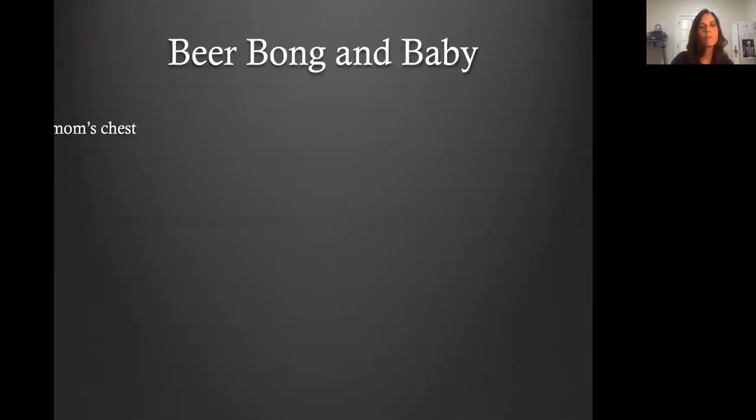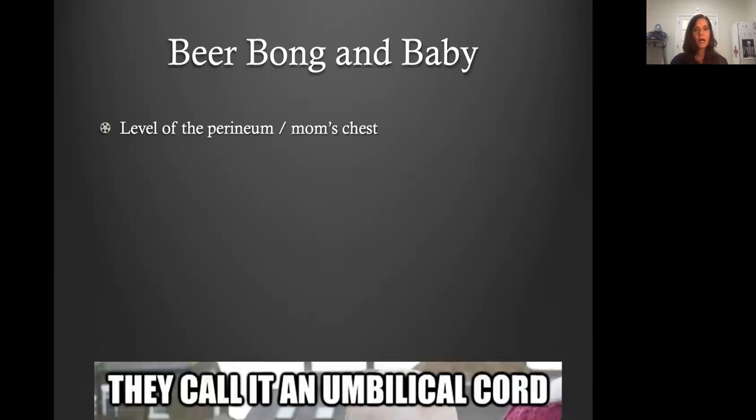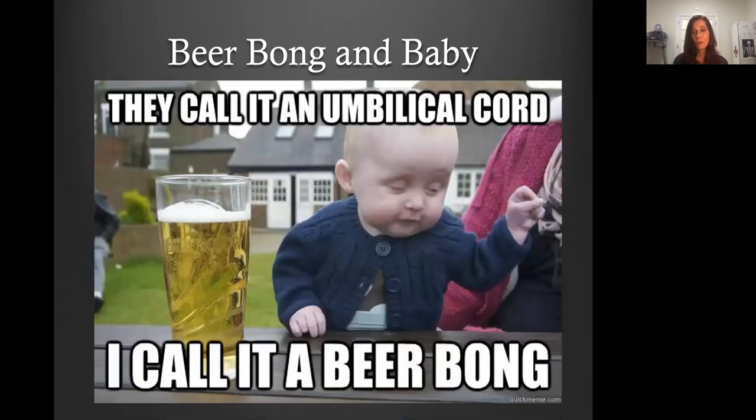Okay, so baby's out. Now what do you do? So once the baby's out, we want to leave the baby either at the level of the perineum or on the mom's chest, because until that umbilical cord has spasmed, there's still going to be communication between the placenta and the baby. So anybody who does not know what a beer bong is, then I'm sorry, we can't be friends.